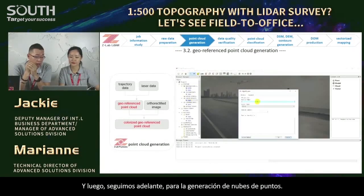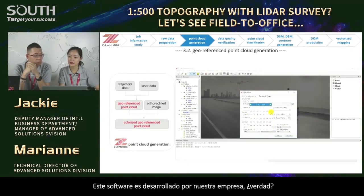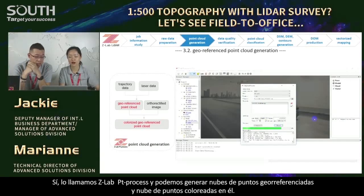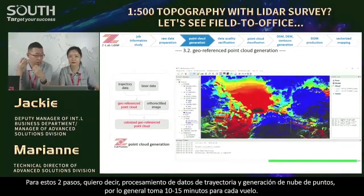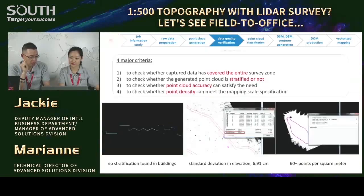And then we go ahead for the point cloud generation. Okay, this software is developed by our company, right? Yeah, we call it Z-Lab point process. We can generate geo-reference point cloud and colorized point cloud in it. For these 2 steps, trajectory data processing and point cloud generation, usually it takes 10 to 15 minutes for each flight. Yeah, not too long.